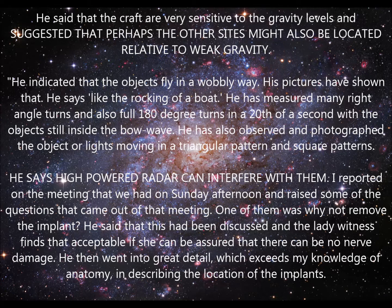He has measured many right-angle turns and also full 180-degree turns in a 20th of a second with the object still inside the bow wave. He has also observed and photographed the objects or lights moving in triangular patterns and square patterns. He says high-powered radar can interfere with them.